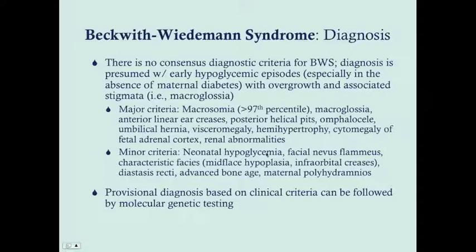Okay, so it's generally pretty easy to fulfill this because we're not thinking Beckwith-Wiedemann syndrome unless the child is large for gestational age, and so there's 1 criteria right there, and then the neonatal hypoglycemia, that's going to fulfill 1 minor criteria, and then so all you need to do is have 1 of these other criteria to fulfill these, and you've got a diagnosis.